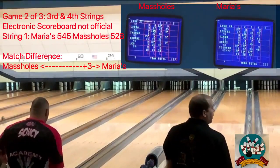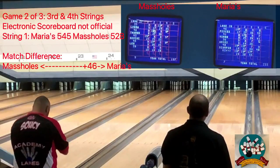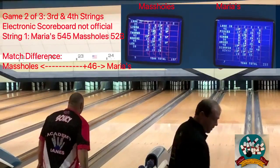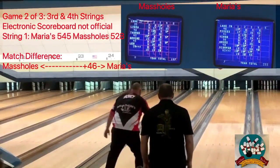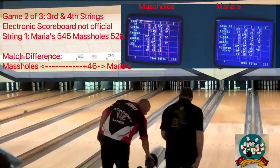7 on the spare, 55 through 3. Has a 7, 8, 10 though. Soucy trying to get on track here. Punches left, 3.